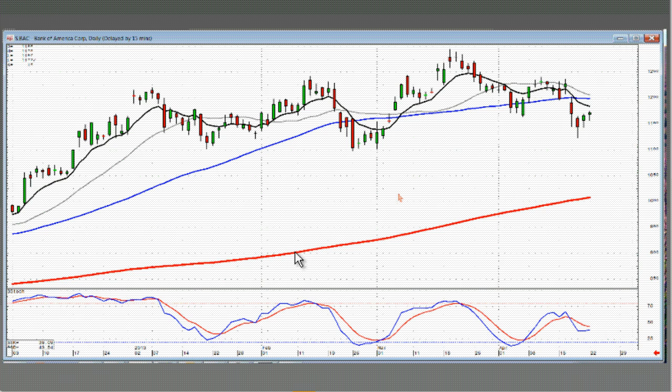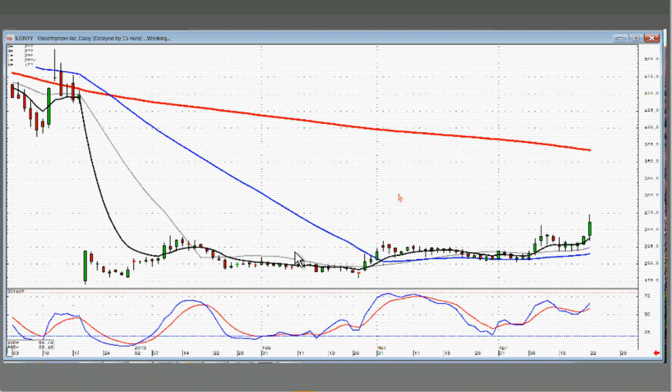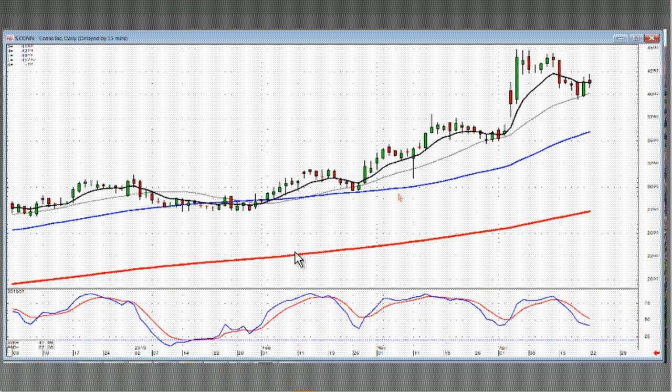We did SVU. Didn't we do ONTY? ONTY, this one can be bought with the anticipation it's going to go up to the 200-day moving average. CONN. This one has to open positive and trade positive to get in it. And if it did, it's going to do kind of a doji sandwich after the bullish engulfing signal of Friday. If it opens positive, you want to be a buyer, and you just simply use the T-line as your stop.